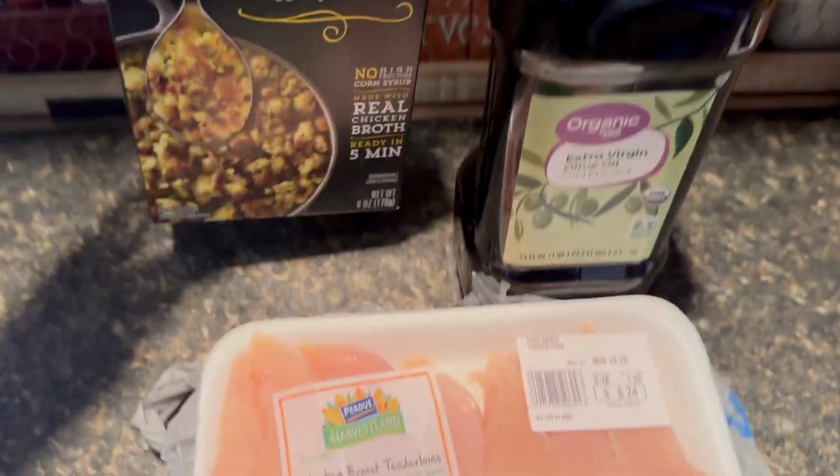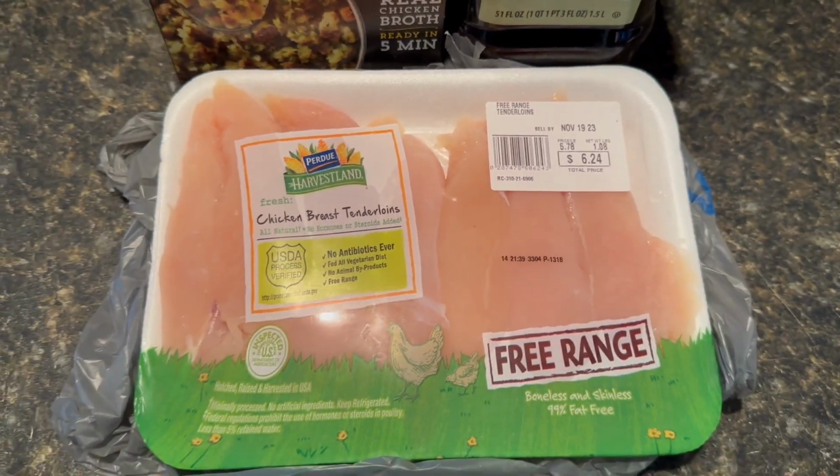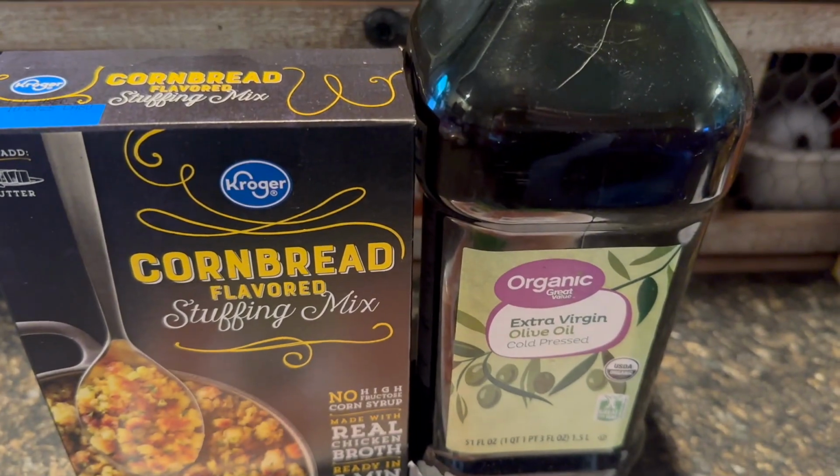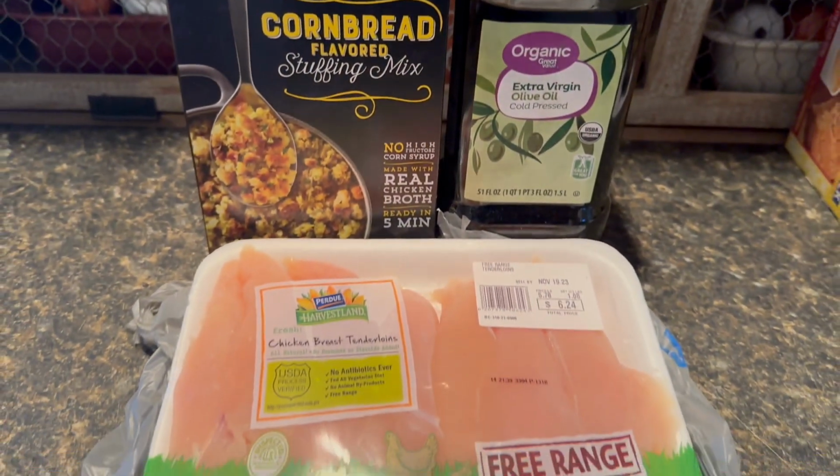So for this, you're gonna need some stuffing mix. You're gonna need some chicken, as well as some oil. We prefer olive oil, so that's what we went ahead and used. So incredibly basic, like seriously, so easy.